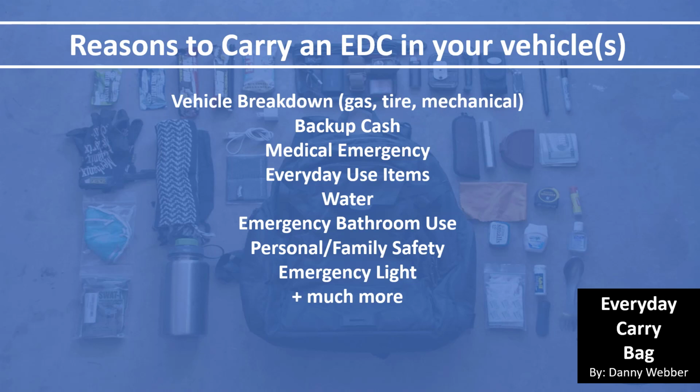Reasons to have an EDC: your vehicle breaks down. This is the most reasonable reason to have one, because this happens to everybody. Maybe you need some backup cash, forgot your wallet. Medical emergencies, we talk about putting a first aid kit in your EDC. Everyday use items, water, maybe extra pharmaceuticals, some pills that you need to take every day and you don't carry with you religiously. Bathroom use items, personal family protection, and then certainly emergency light.